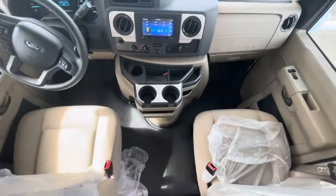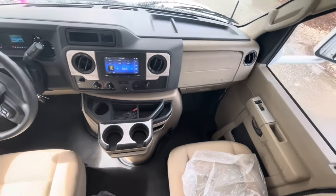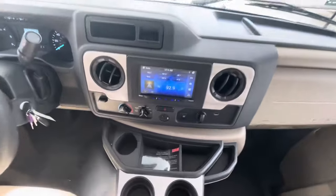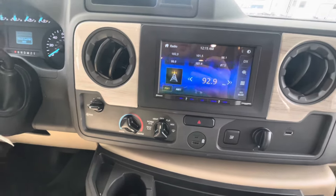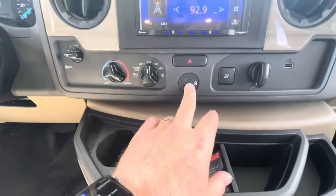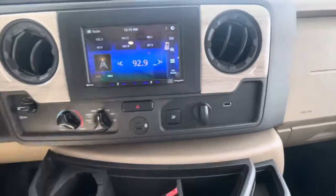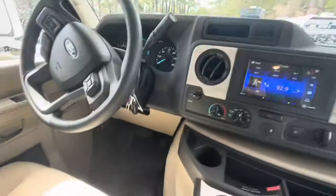You got cup holders, storage, glove compartment, nice large touchscreen for your stereo. You've got your AC controls, charging port. You've got mirror, lighting area. Down low, you got the emergency start.